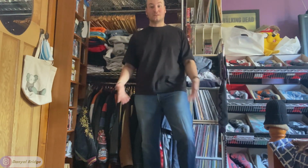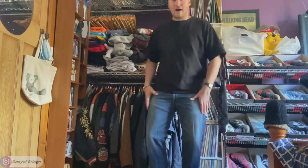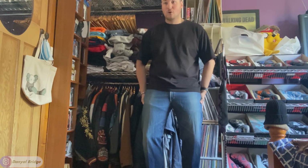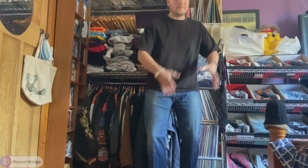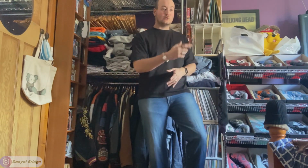I think this pair is just going to be fantastic for future reference, because this is the tightest pair of denim I have at the moment. I haven't tried the other models on, but the other models that we just unboxed looked wider than these. These look to be the tightest.